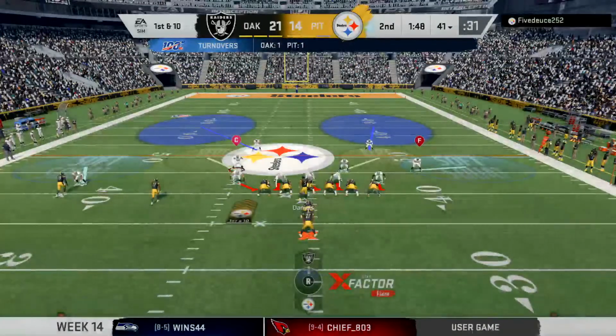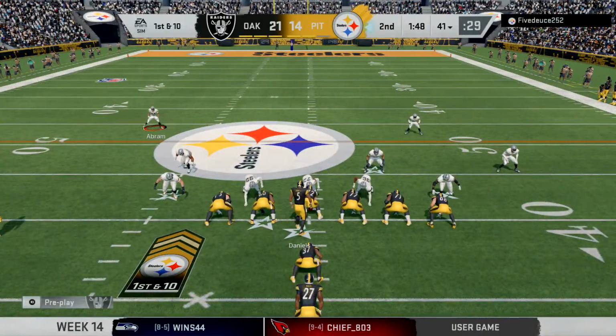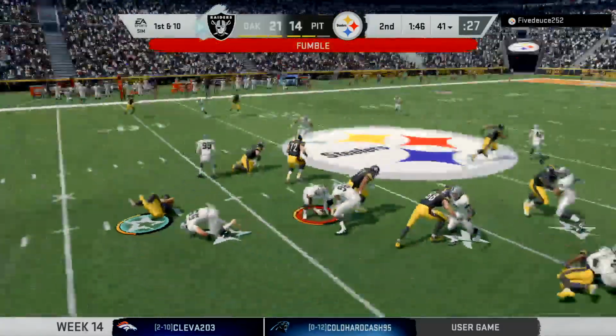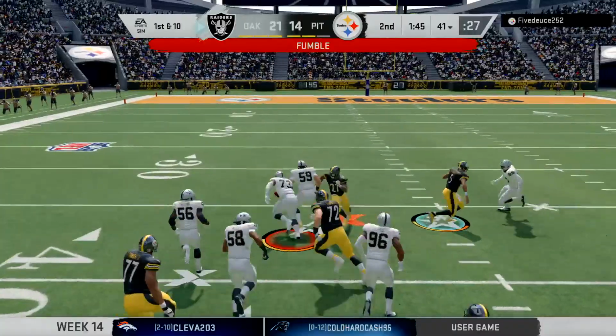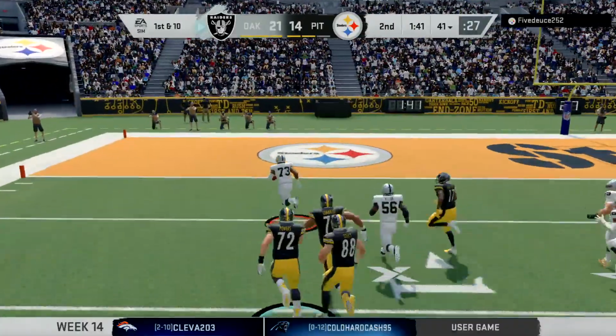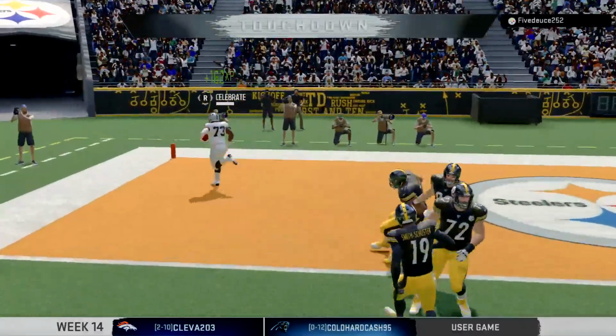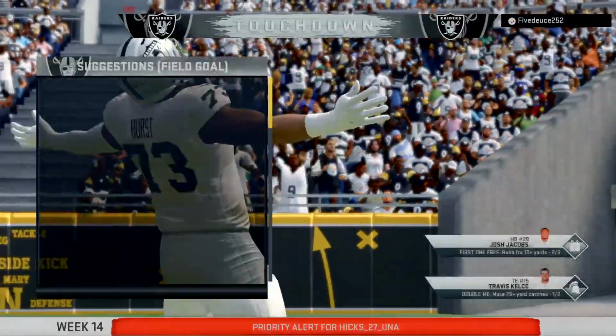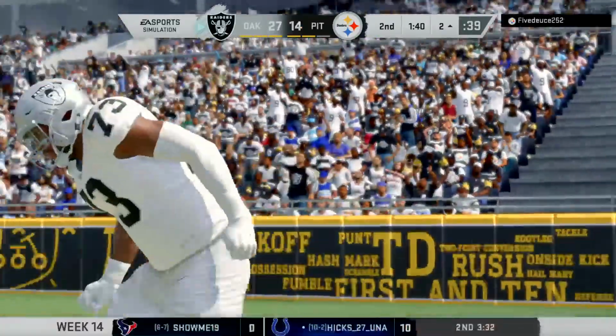The Pittsburgh offense at the line to start their next drive. And they were able to punch it in the end zone last time. They'll be looking at, bottled up. Fumble. It's out. It's loose. And the Raiders pick it up. The big man, get the oxygen tank ready. And he's into the end zone. It's a fumble return for 6 and a Raider touchdown.